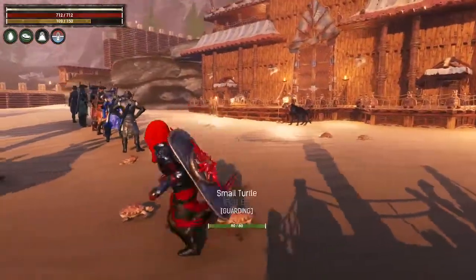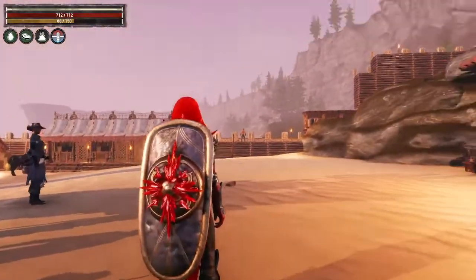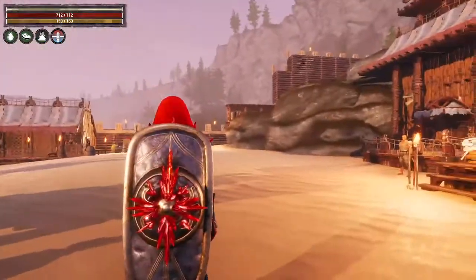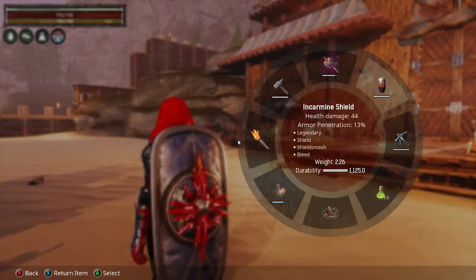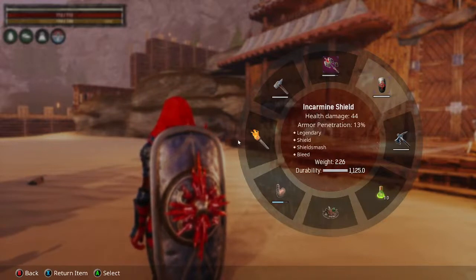And then of course you've all noticed my armor. Yeah. This is something else. This is the Black Knight armor, but I did dye the hood and other parts of the armor red because I found this shield. Yeah, this is the Incarmon shield. It has a health damage of 44, armor pen of 13, but it causes bleed as well. So when I do my shield bash, it's going to cause a little bleed as well.